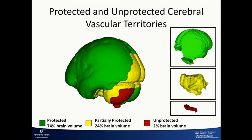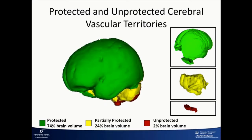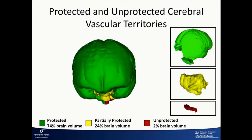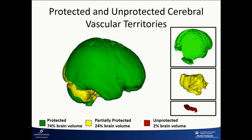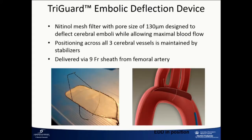We did not have MRAs in the trial, but if you look at the anatomy, the protected brain volume is 74%. The partially protected and unprotected is really about a quarter. The partially protected is because of the circle of Willis. So there is still flow to large territories, and there is some protection.